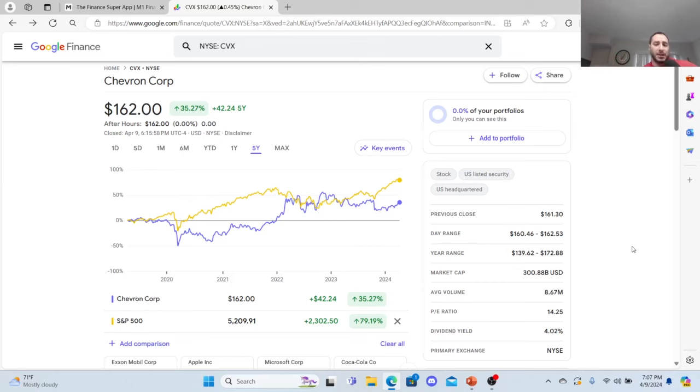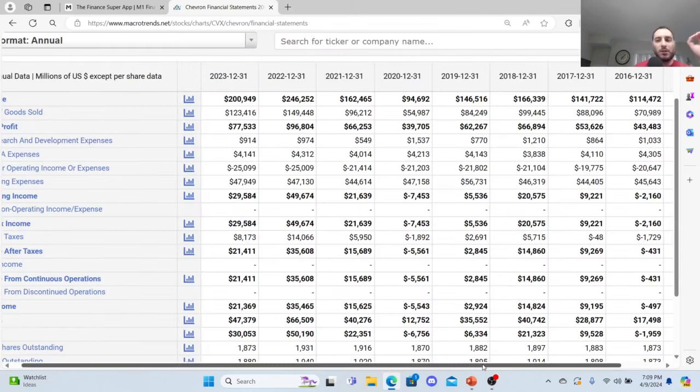They're a big company and they are adapting, and I had to capitalize on Chevron. So I'm going to jump to the revenue trends and dividend history. So we're going to start in 2016. Annual data, millions US dollars.